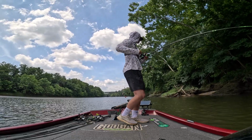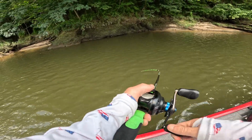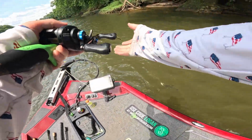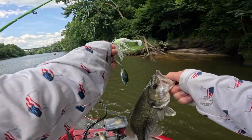Oh, we're on. There we go. Crushed it. He's running right at me. Oh, I thought he was big, man. Whew, I thought he was big. Not a bad one, though. He's putting up a good fight. Not terrible, not terrible. Look at that.